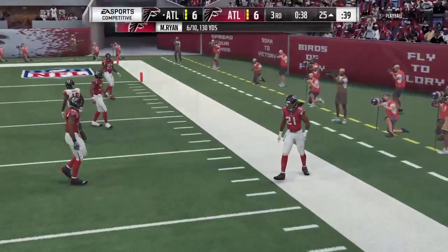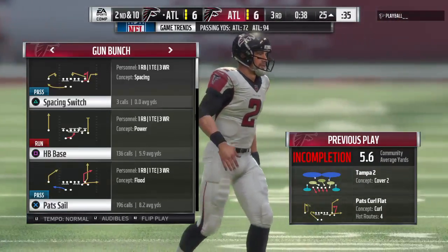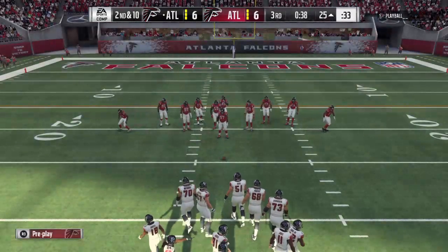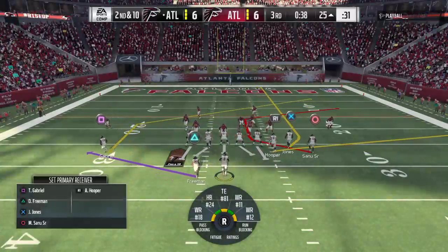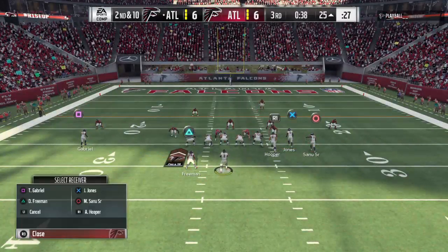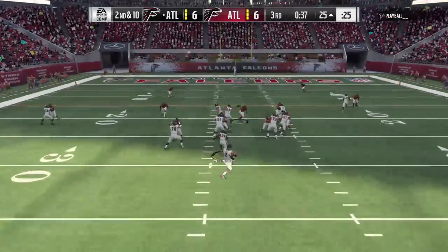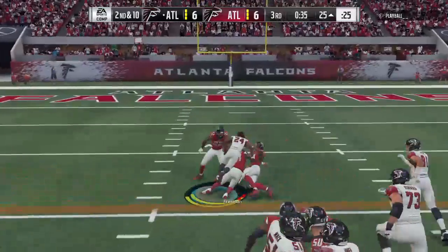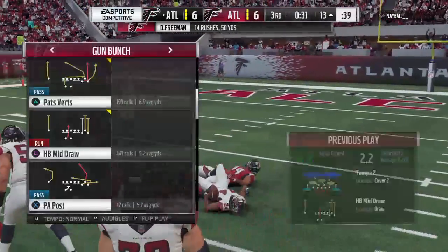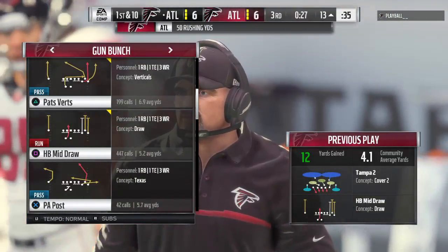And seeing no options, he just tosses this one away incomplete. Now that'll bring up 2nd down. 10 yards still left on 2nd down. Ryan leads with Freeman on the draw. And down inside the 15 he goes. 12 yards there as they move the chains.